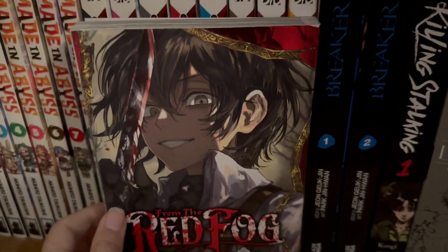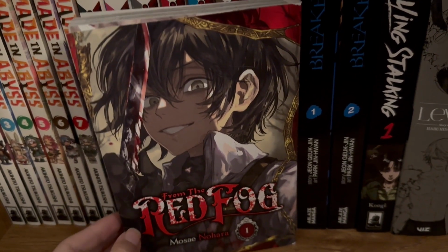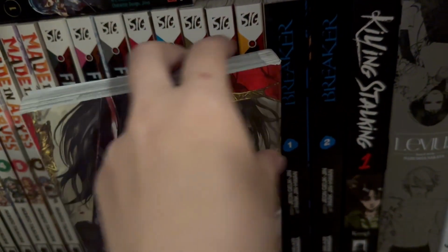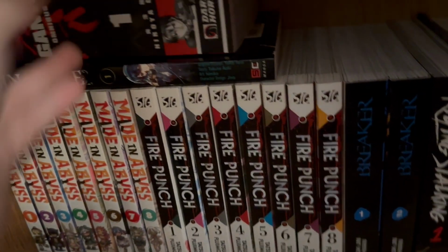I really was intrigued with it and pre-ordered it, and pre-ordered the second one, but the first volume didn't grab me. It's like this psychotic little kid. And I don't know, it wasn't super appealing, but since I have the second volume, I want to give it a try, see how it goes.